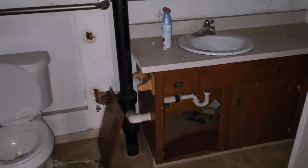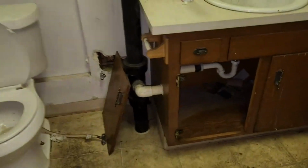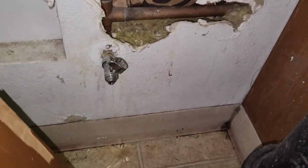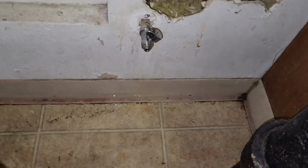What about insurance, right? So a lot of people say, well, just have insurance covered. Just have insurance come in. They'll pay for it. You can see right there, I think the line froze for the toilet, popped off there, and that was just spraying everywhere. So we could call insurance for this situation, right?